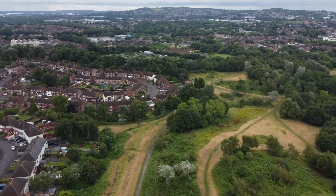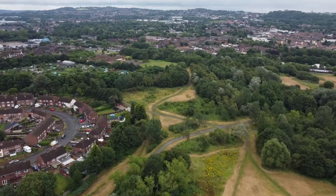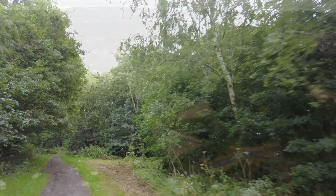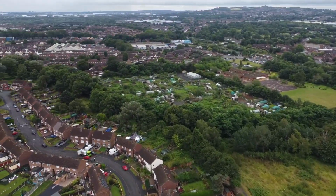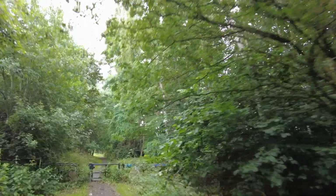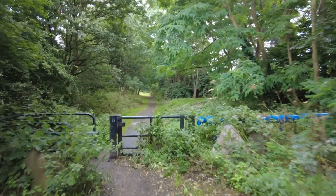Through this section, the line of the canal is easier to see from the air. The canal track has become a footpath, and the entire width of the canal is taken up with this stand of trees. It's good to see a set of old BW radar gates still standing here.